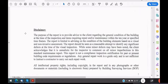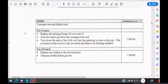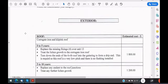So that is pretty much, as far as I can see, done. Is that the roof for A block? Yes. So we have two types of roofs in the different blocks. So we have the corrugated iron roof.